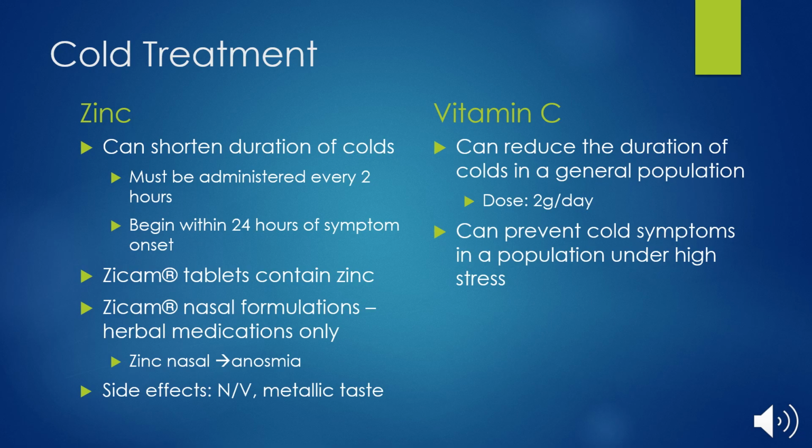Zinc can shorten the duration of colds, usually by about 1 day if you begin treatment within 24 hours of symptom onset. And the key thing here is that it has to be administered every 2 hours, which can be a nuisance in some cases. Some of the products that you'll see are the Zicam tablets that contain zinc or the Zicam nasal formulations. Some of the things to know, though, especially with the nasal one, is that it can cause some anosmia.